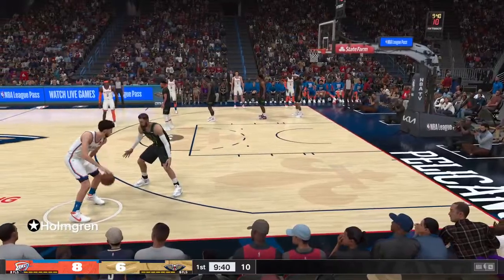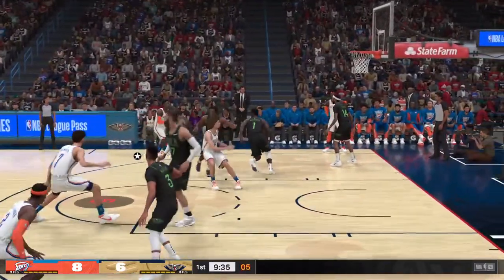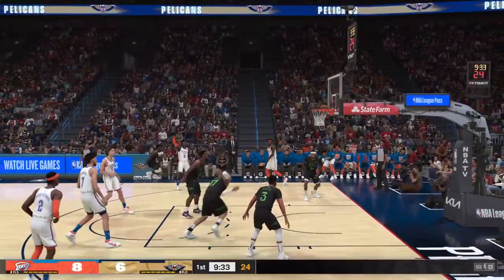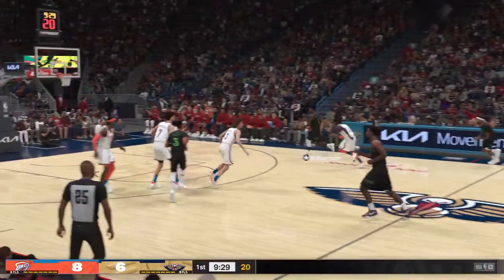Now here's Holmgren. Pass to Williams. Fires the three. Rebounded by Ingram. Defense dodged a bullet that time. Total breakdown.